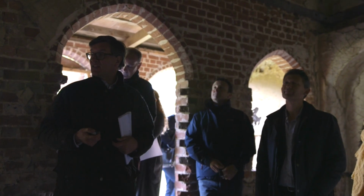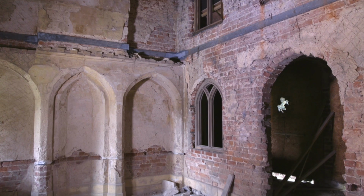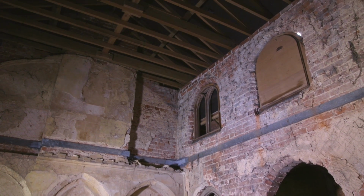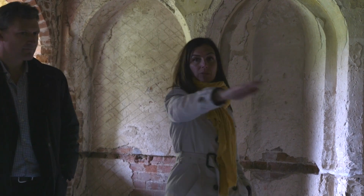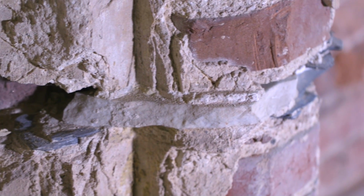Yes, it does require a bit of an act of imagination, but you've got to imagine this wonderful vaulted ceiling all going back in here, which is going to be the sort of big challenge, but I think the great glory of the building. There was a big shelf that ran all the way around the room, which you can see the scar of the wall there. Little bits of... And this, which is marble, and there's a bit of the marble here.